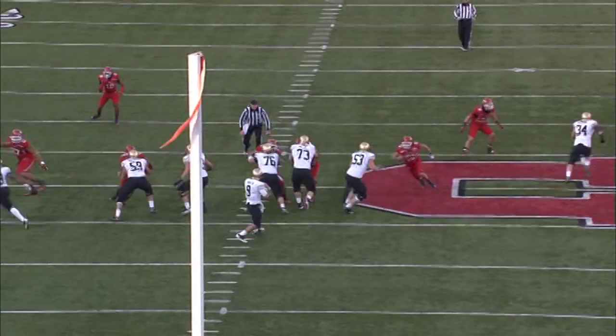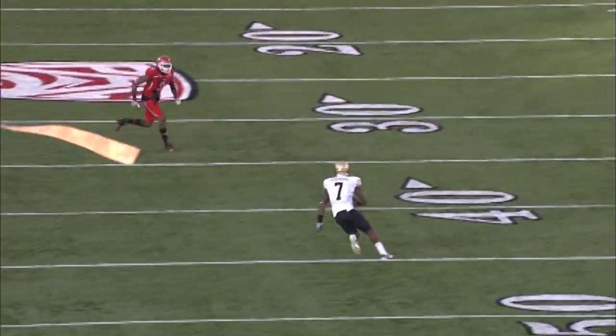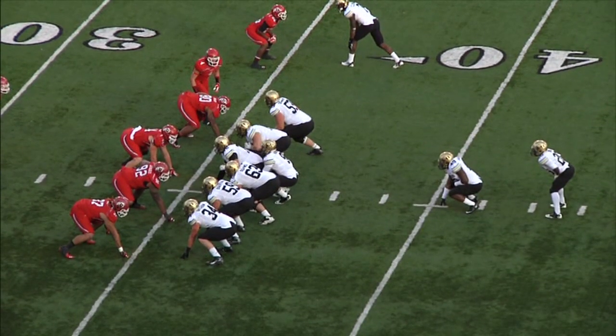Two big things on that. Tony was coming across the field. Somehow, the Utah defense just absolutely lost him, Mark. There was no one even looking at him. And to the left, Baxter in the eye.